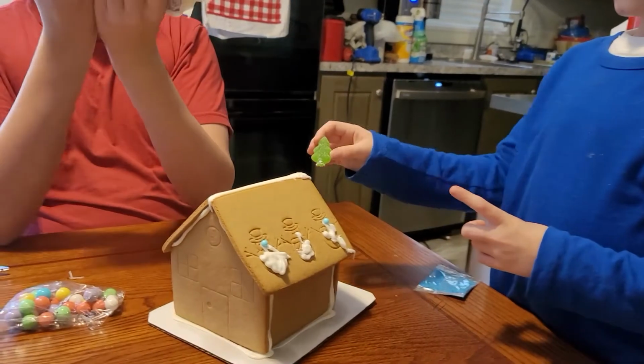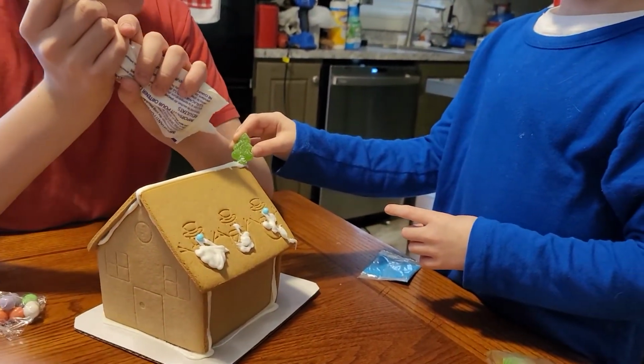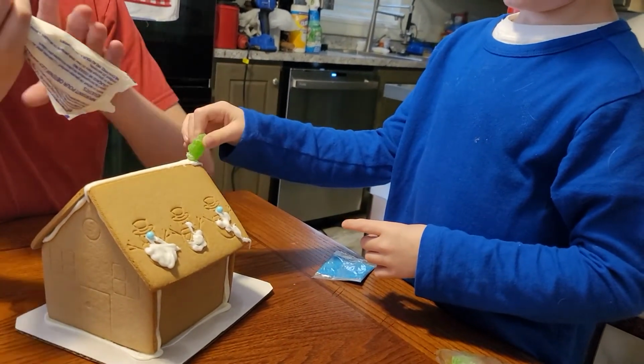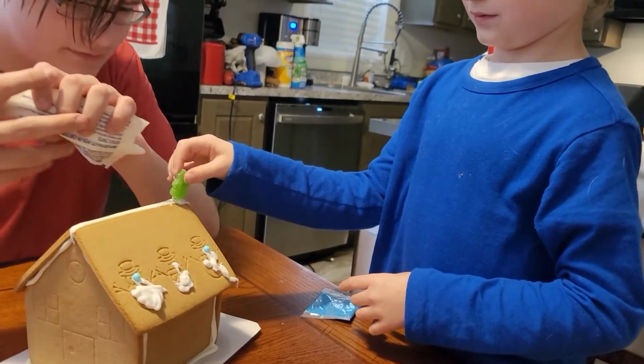The problem is the icing has to dry some. You gotta blow on it. No, don't blow on it. Hold on. Just hold it up. Once the icing's there, you blow on it. Hold it upright. Hold it like this.